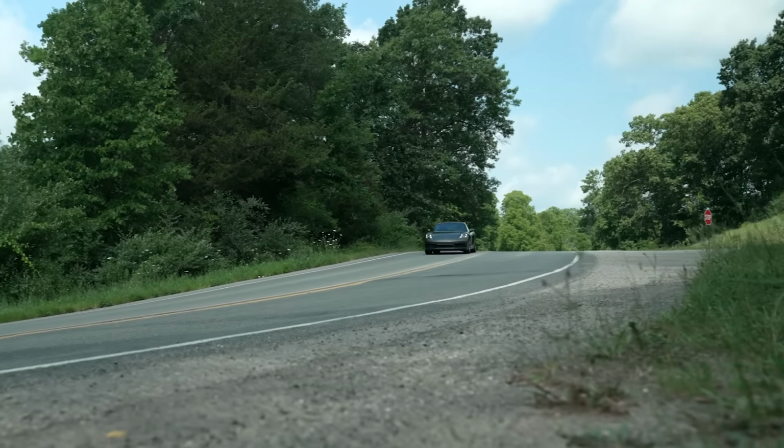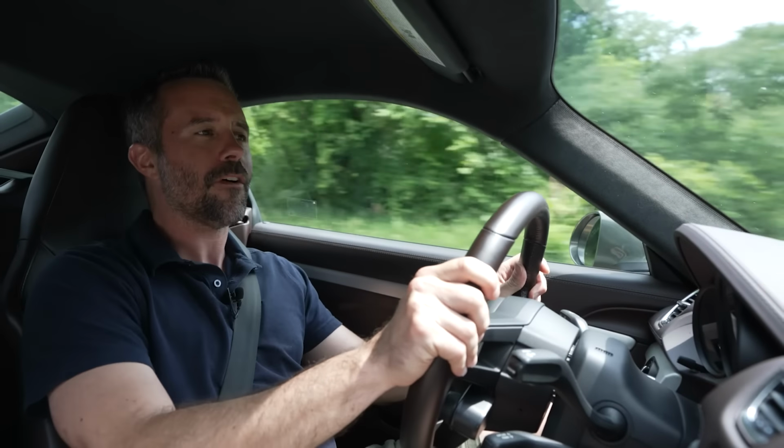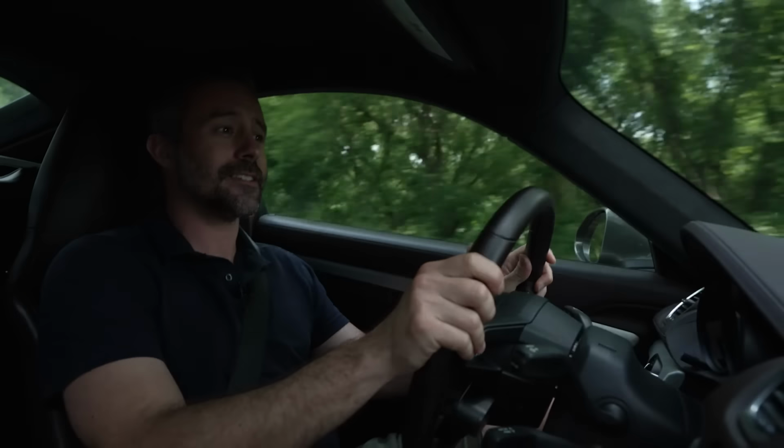The engine makes a little bit less than 400 horsepower, but the car itself weighs less than 3,200 pounds. And that means at our test track, we were able to get 60 mile an hour acceleration in 3.9 seconds and the quarter mile in 12.1 seconds. On the skidpad, it did 1.03 g and stopped from 70 in 145 feet.